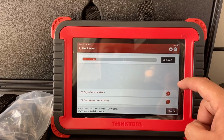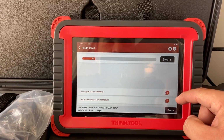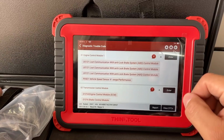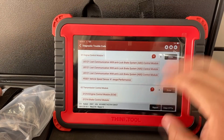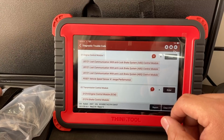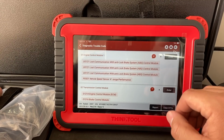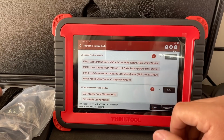All right, so as you can see already in the engine control module, we have 4. Transmission control module, we have 7 codes. Let's let this thing finish scanning. All right, so we're done scanning. That took about 1.5 minutes, which this vehicle has over like 56 modules is what it counted up to. So, I mean, it's understandable that it takes a little while for this thing to finish scanning. Plus, we may or may not have some communication issues in which it may have been trying to communicate with a certain module and it just could not communicate with it.